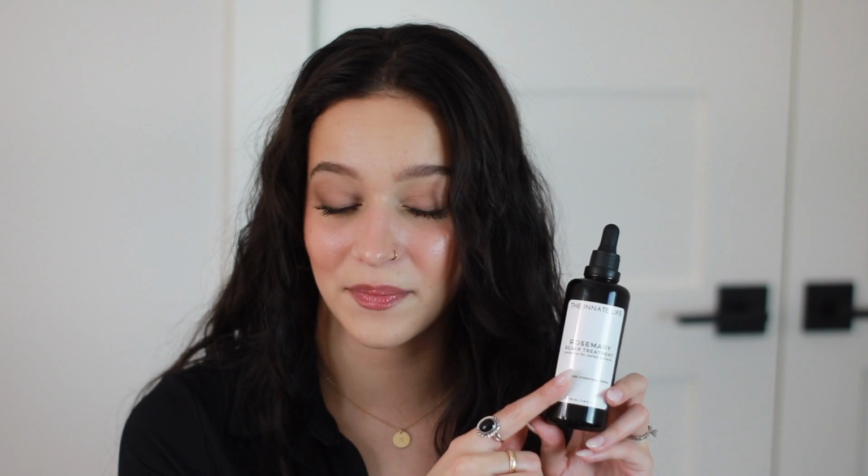So the last hair product is something I haven't heard about this specific product on TikTok, but I've heard so many people talk about rosemary for hair growth, and I have loved Innate Life for a while. I have always loved their rosemary scalp treatment, but they did reformulate it into an oil-based product. So I've been using this as a regular part of my routine, and pretty much every wash day before I shampoo, I put this onto my scalp and massage it in. And it's so good for your hair. It's their rosemary scalp treatment.